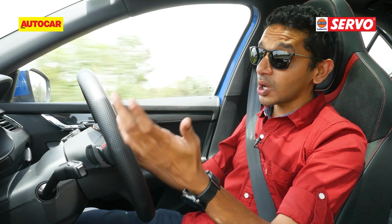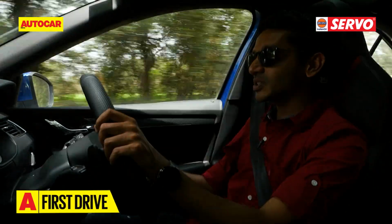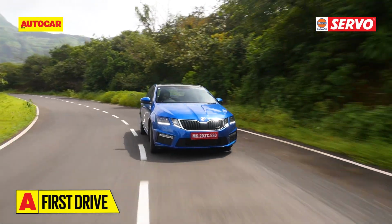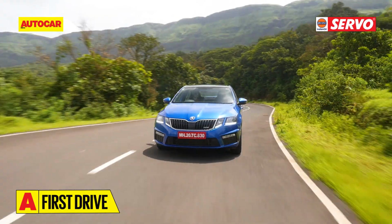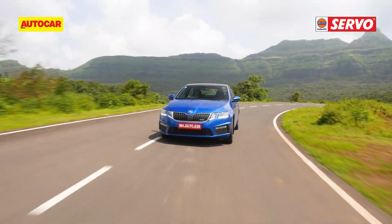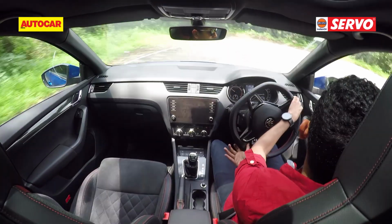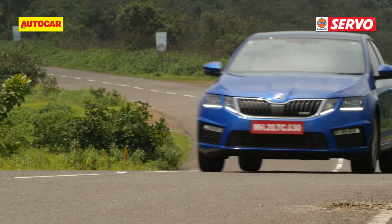So the differential is one side of the story. The other reason the RS handles the way it does is because it's been lowered by 15mm and the suspension has been tweaked just a little bit. The result is, while the standard car now rolls a lot more thanks to suspension that was softened with the recent facelift, the RS feels several times more taut and composed around bends. The steering is also weightier than the standard cars, but at no point does it feel too heavy. All this comes together to give you the confidence to go faster and faster.